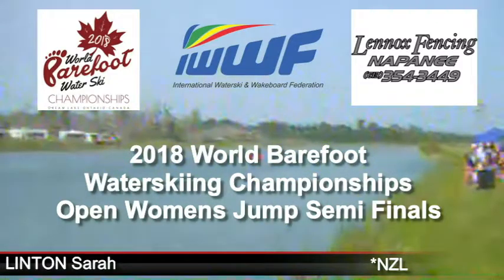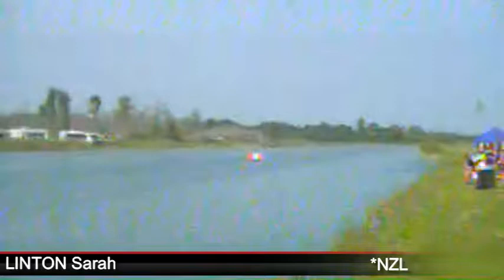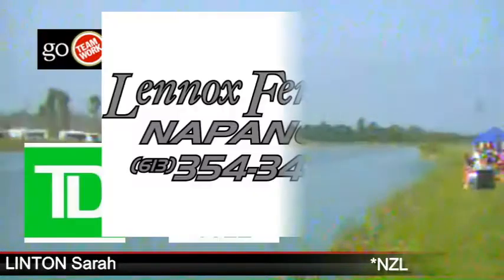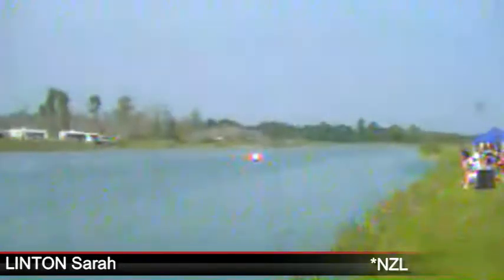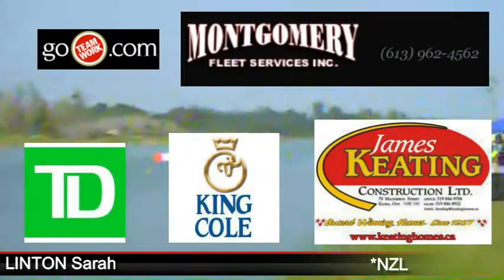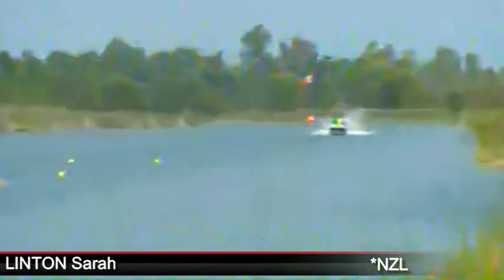So Alex Youngblood looks like a great job in the Open Women's division, as Gus had mentioned. Pretty young skier out of Michigan, I believe about 17 years old. Her and Alex Youngblood trained hard together down at the World Barefoot Center with Swampy and the rest of the crew down there, and her skiing's really taken off.